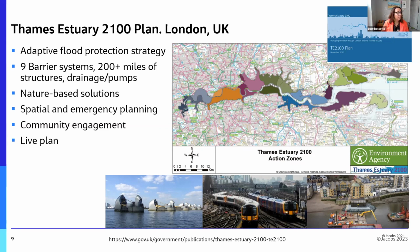So why is it similar? They have a 9 barrier system, so 9 floodgates. It's more than 200 miles of structure. There's drainage pumps, nature-based solutions. And on top of this, I think that's what is growing everything, there's strong community involvement.